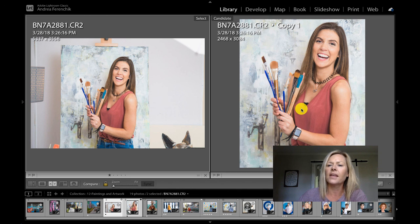So by cropping in to the picture on the right, I've taken away all the context. You don't know where we are. We could be in a hotel room. We could be in a studio. We could be in her bedroom. We could be anywhere. And it just shows that she's an artist, and we use some of her art in the background without any context as to where we are.